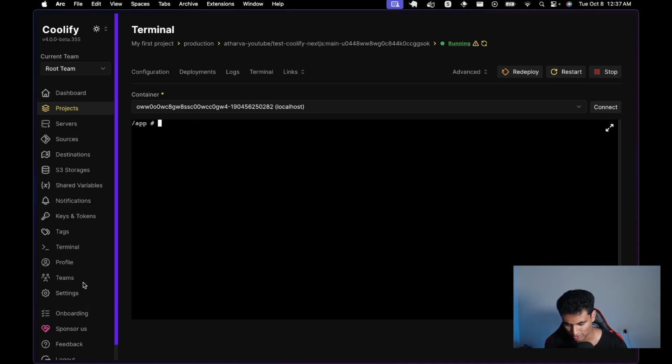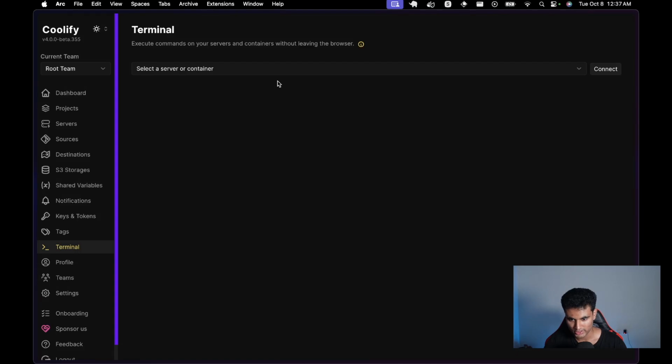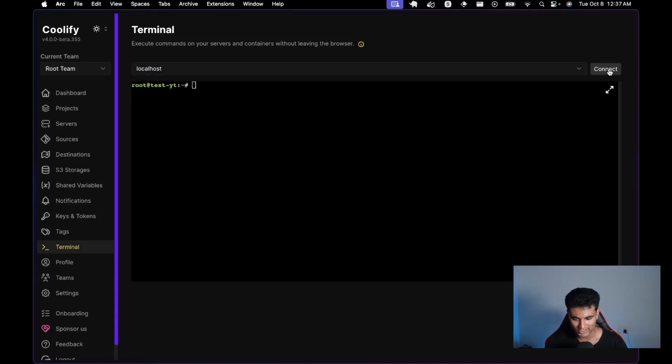You can do anything you want. And even better, you can go to terminal in the sidebar and choose localhost, which is actually your VPS. So you can run the terminal of your VPS right through Coolify, and I think it's cool. Some might call it a security disaster, but I think it's cool.